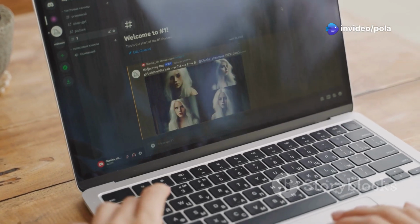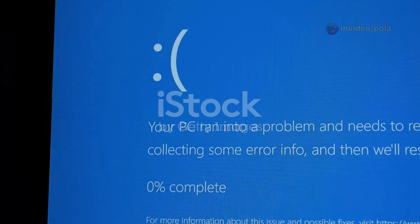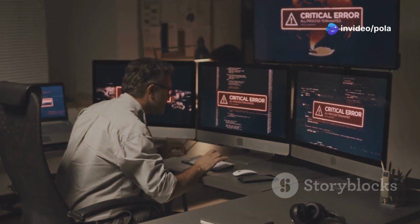Windows 11 is sleek, but it can throw your day off with unexpected errors. We've all hit that wall. Cryptic messages, blue screens, and sudden slowdowns. But most common issues have simple fixes, no tech wizardry required.